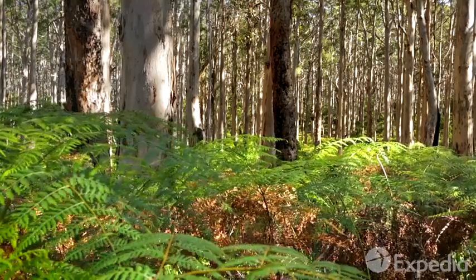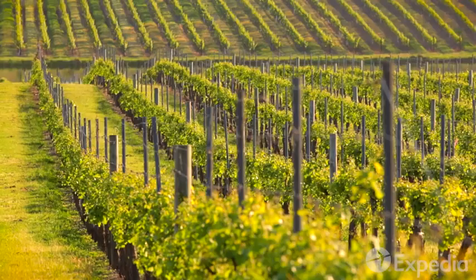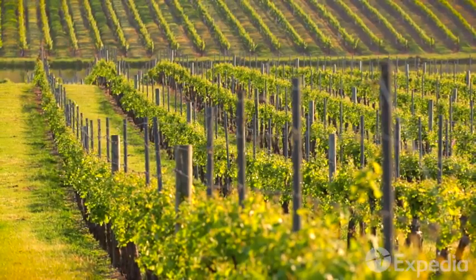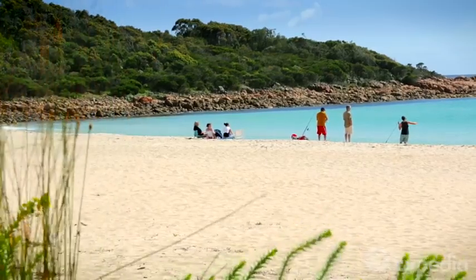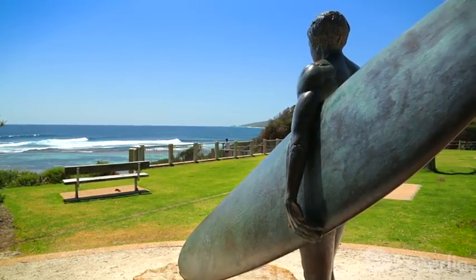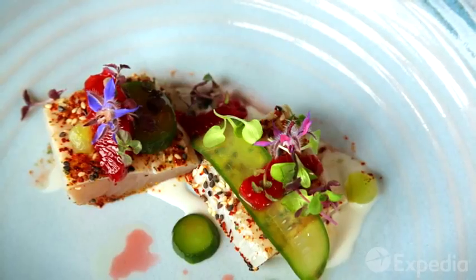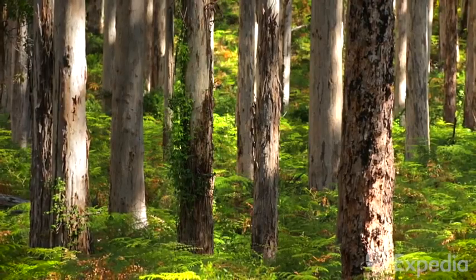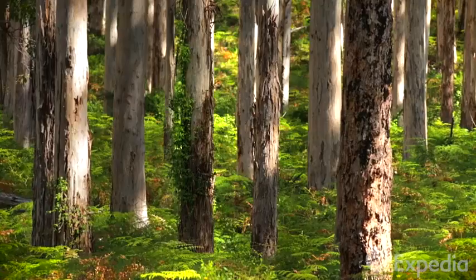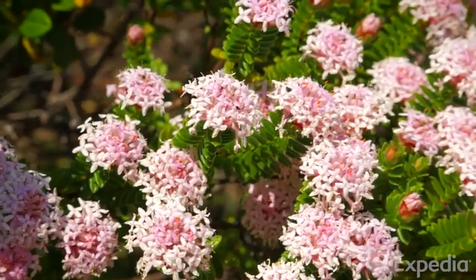The Margaret River region, or Margs as the locals like to call it, is a place of abundance. It's a playground, a place of stunning beaches and over 50 world-class surf spots. It's a pantry, a place that wherever you go, something delicious is being put before you. It's a garden, where ancient karri forests give way to coastal heath carpeted with thousands of species of wildflowers.